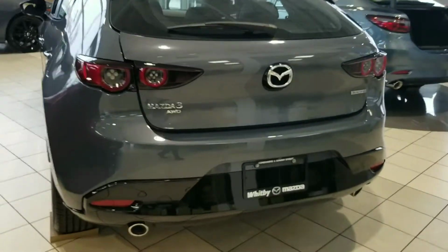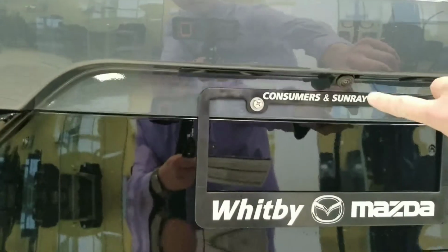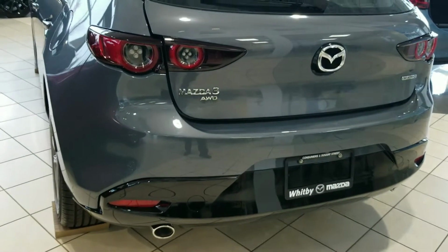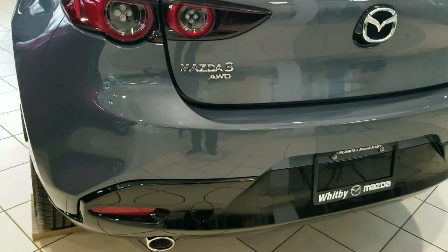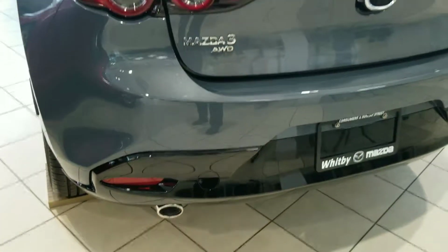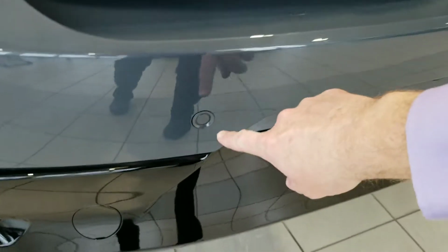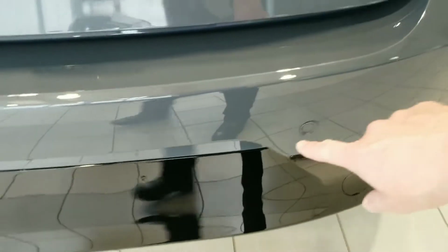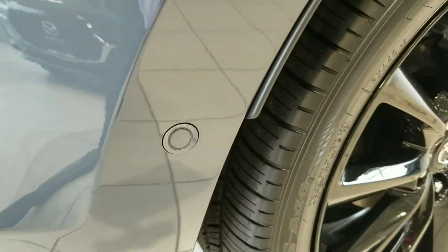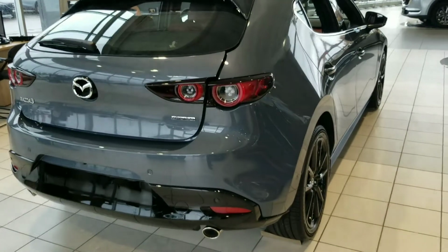If we take a look at the back, of course, you've got Mazda emblem, backup cameras hidden all the way down here, and you've got the black diffuser there. One thing that's different on the GT, with the premium package, it also adds on there the rear parking sensors, which are absent on the GS. So on the GT, you can see the rear parking sensors, one here, another here, and there's one down here, and there's one over here as well. And that's going to pick up anything that you're backing up to, and it'll beep as you get closer to it.